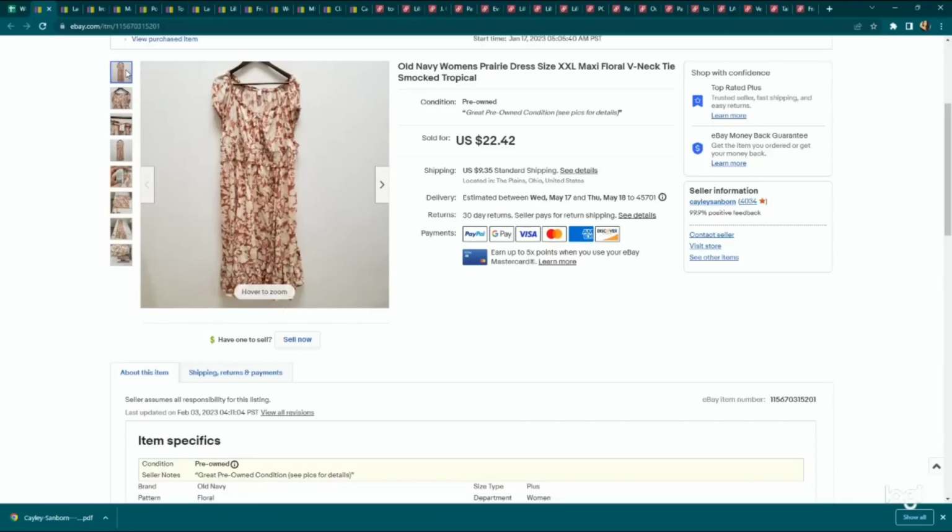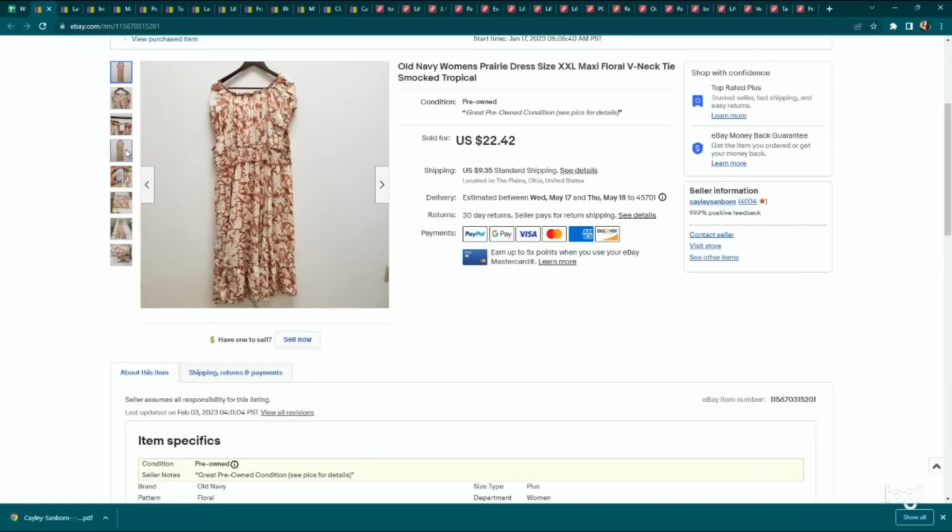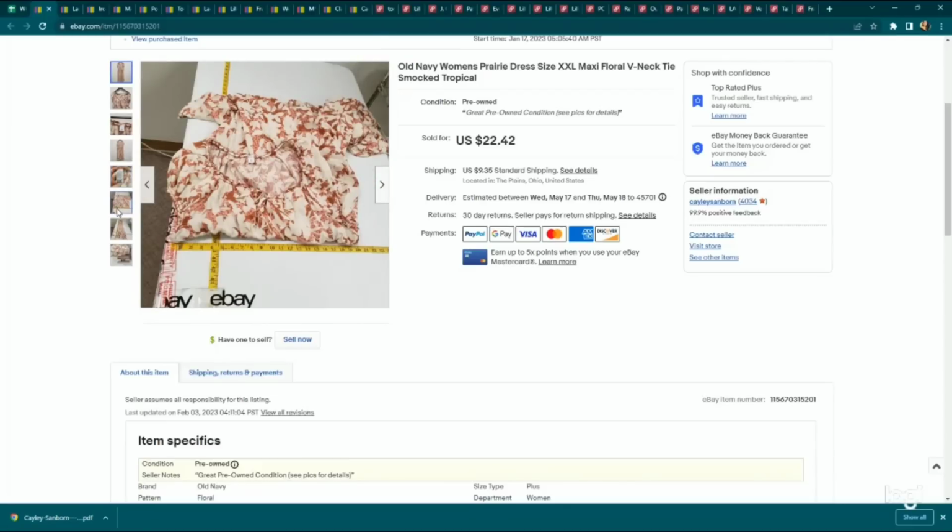This is an Old Navy women's extra, extra large maxi dress. Old Navy maxi dresses in general can perform well, but the larger sizes is where it is at. You can get some super quick flips. Again, nothing crazy. It's going to be more bread and butter, but definitely worth getting if you come across it. I can come across these fairly often. So I use the word prairie with this just because of the tiered, oversized look.